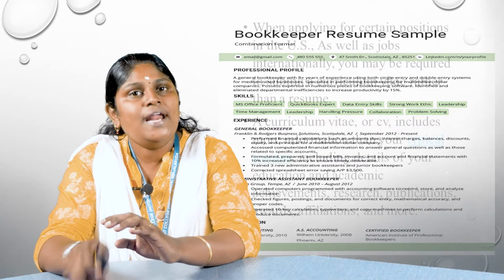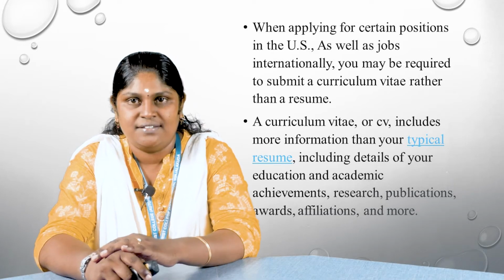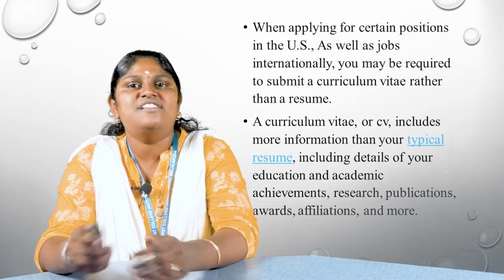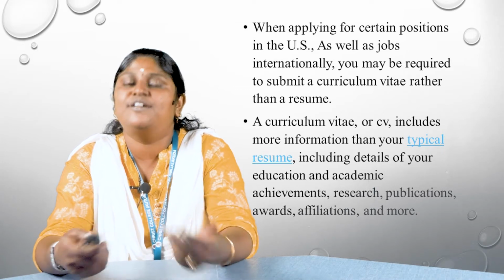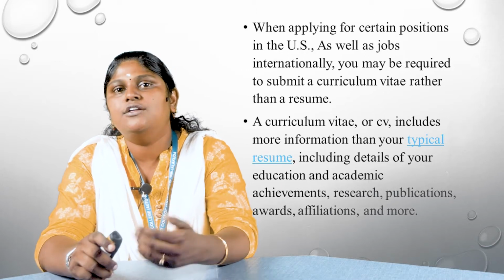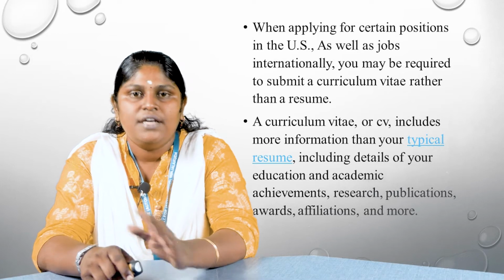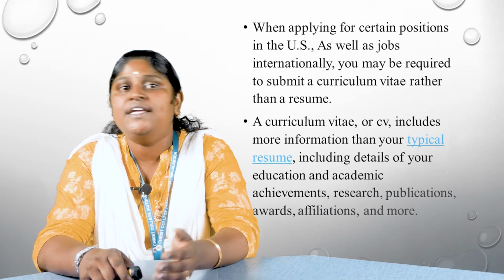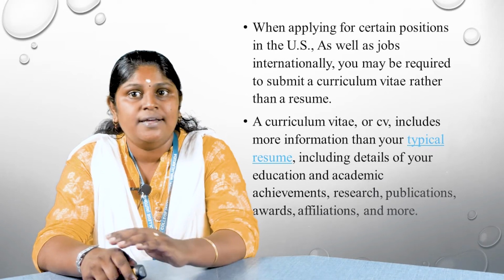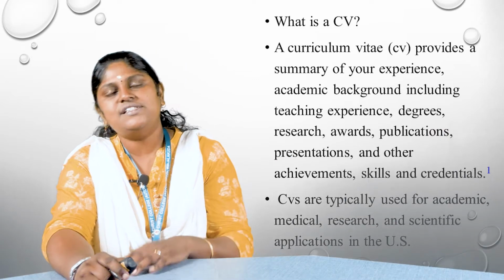So when applying for certain positions in the United States, as well as jobs internationally, you may be required to submit a curriculum vitae rather than a resume. A curriculum vitae or CV includes more information than your typical resume, including details of your education, academic achievements, research, publications, awards, affiliations and more. Then what is a CV?